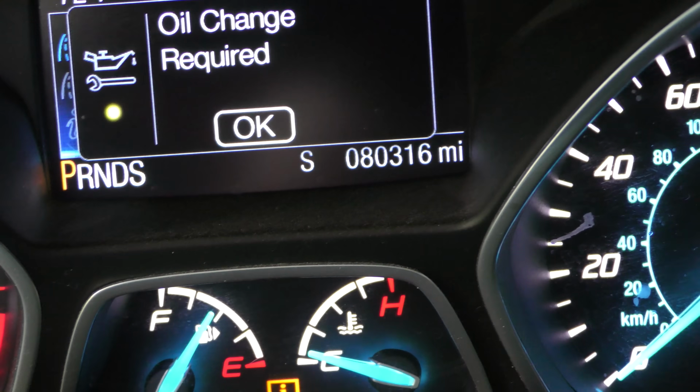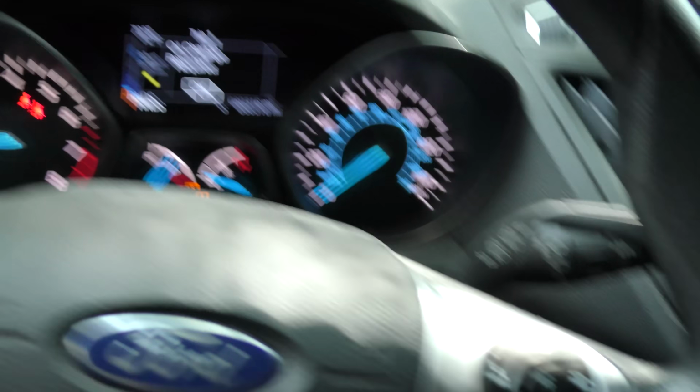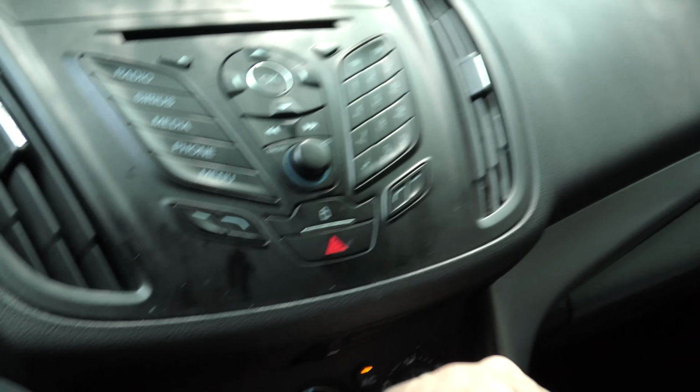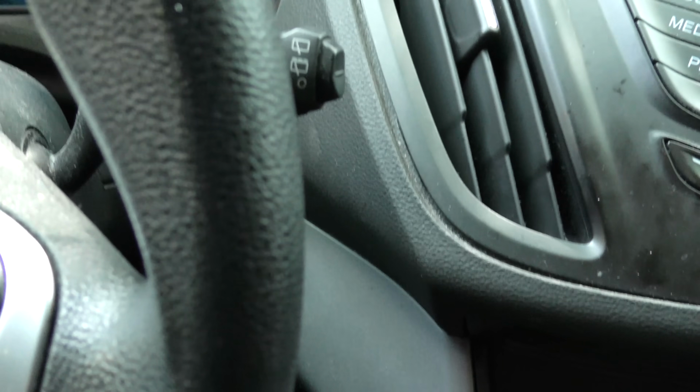Well, let's find out. This baby has 80,000 miles on it. And the interior has held up pretty well. We'll start it up. Starts right up. Freezing cold AC, that's still working. Even though the actuators inside are getting creaky, listen to this when you turn it off. Let's just say it has a personality.